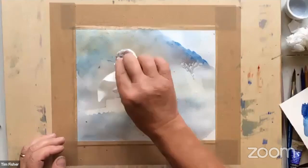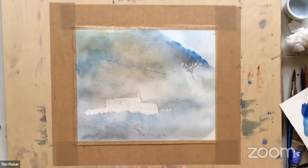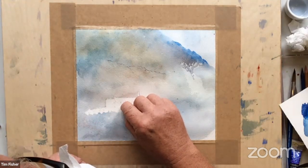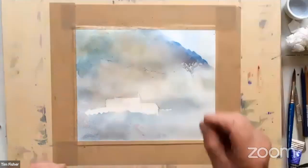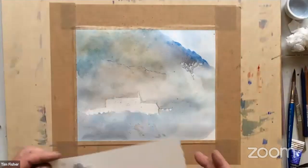It's still a little bit damp there, so there. So we're ready to progress now and do something with the farmhouse. I've got rid of most of the masking fluid. It doesn't matter if there's a little tiny bit left on there. That's all texture. So I'm going to paint the farmhouse next.